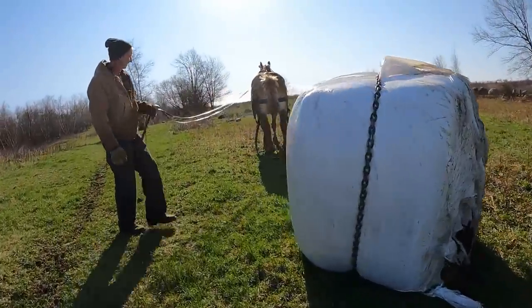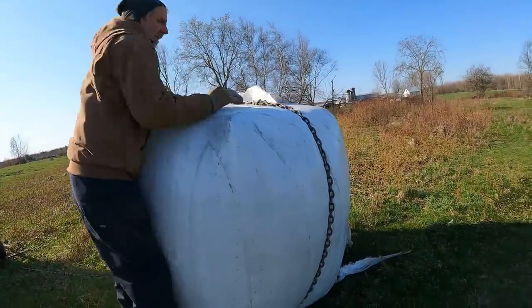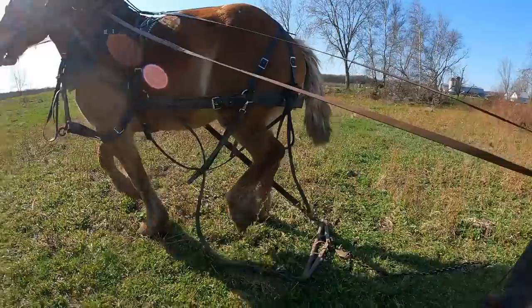For some reason, I'm having the hardest time getting this chain off of this bale.